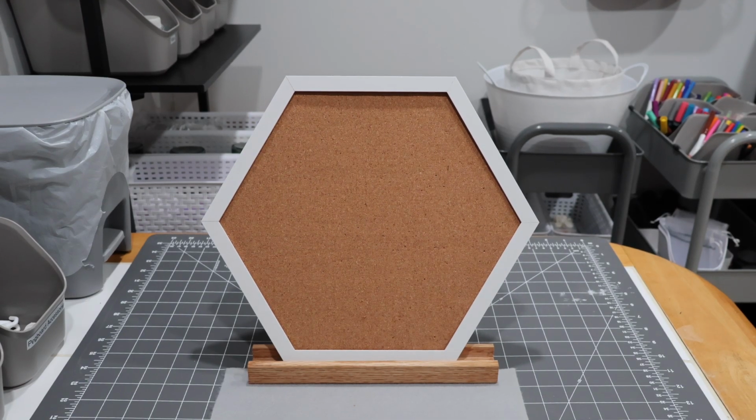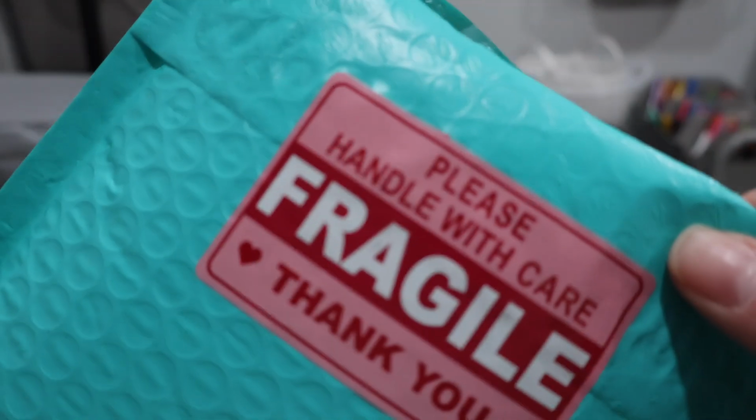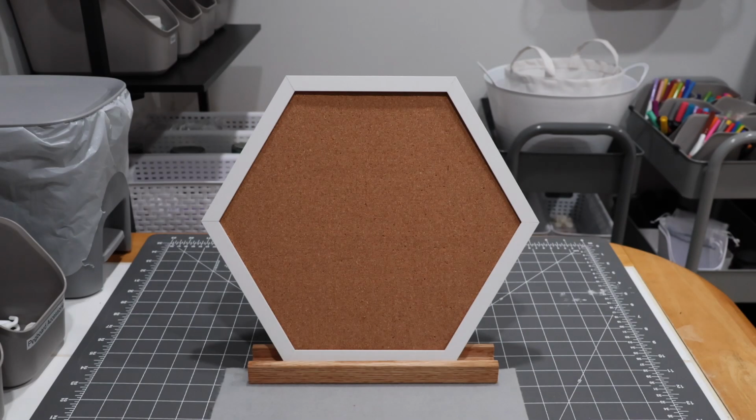So we're going to get into it because that's a good amount of pins. I think that this is a product of the holidays and the mail kind of sitting around a little bit longer than it normally would with the holidays. So I'm just going to go in really random order. I'm going to start with this one and we're going to see.